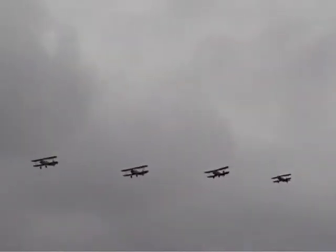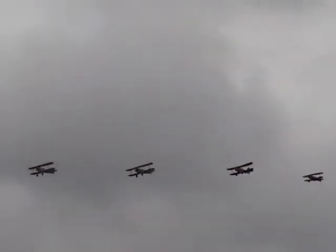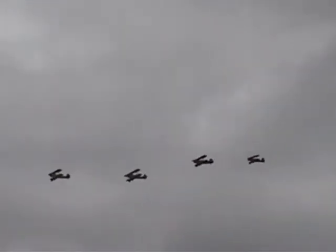Gates open tomorrow and every Sunday at 11 o'clock, and you can ride in the front seat of these airplanes. We're one of the only air shows in the world. Let's listen here.